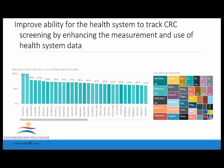So if you look at the provider with 78% onward, and as you scroll down, you would see the percentage of each provider. And then the boxes on the right side indicate number of patients in need. So the larger the box, the more patients you have that are due for CRC screening. And a lot of the times these providers have really large panels, so that's why they have so many patients due for CRC screening. Not that they're not addressing it, they just have larger panels.